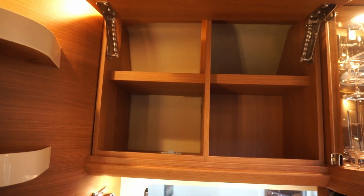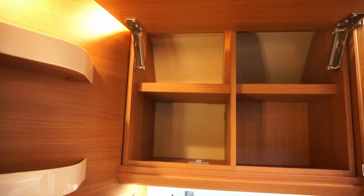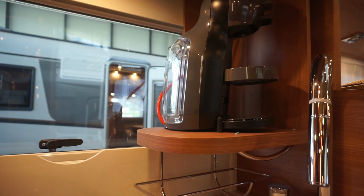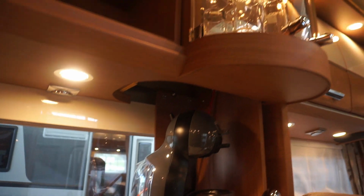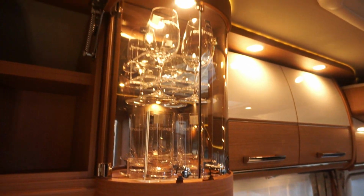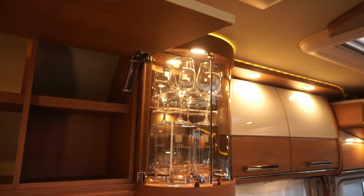Now, I think that's class. Hinges are of very good quality. And here we have the coffee machine which goes up and down. Now, the glass cabinet, I know that's a matter of taste. Do you like it or don't you like it?